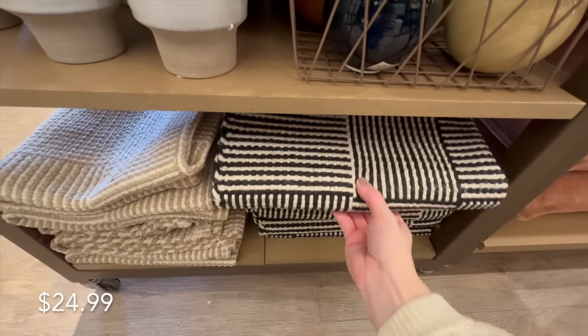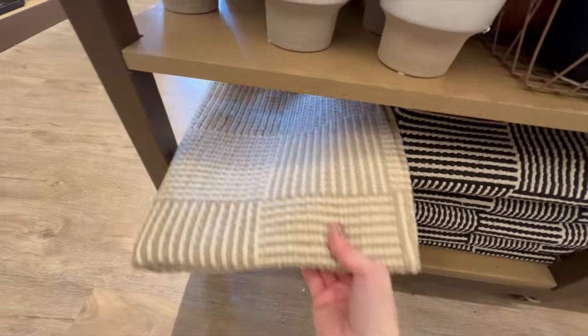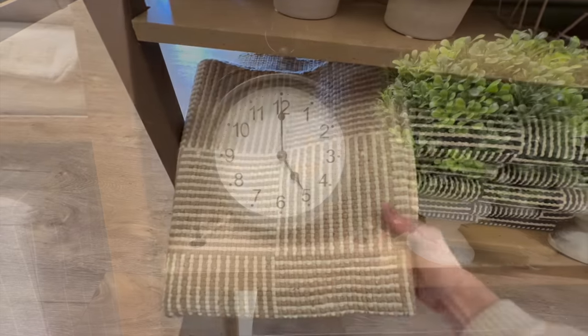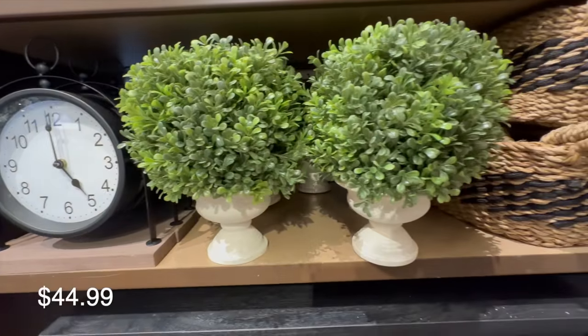Then if you're looking for scatter rugs, here are a couple of varieties that they had on hand. I love these neutral options that can be used all year round and are perfect for layering underneath a coir doormat.